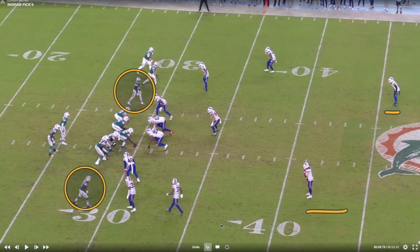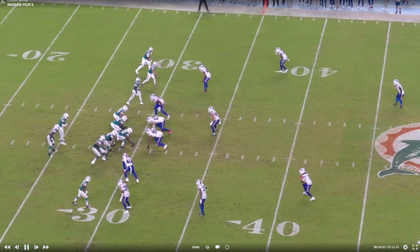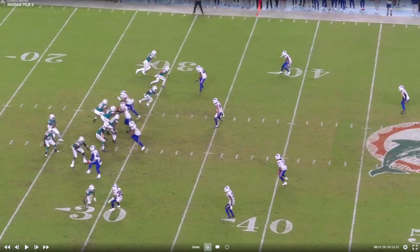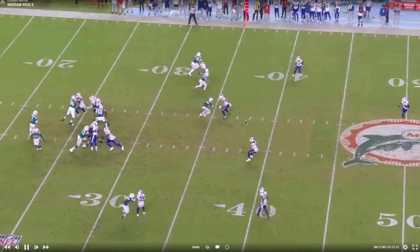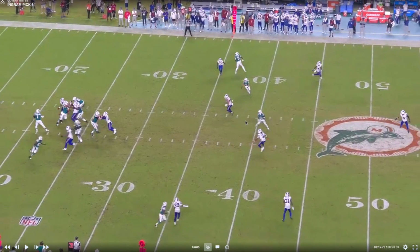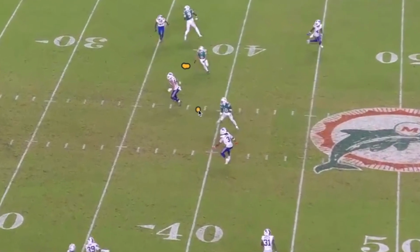So now let's rewind. Hill, top of the screen. It's a trip set. Bills once again dropping out into cover 3. Watch Spector, instead of just getting to his hook to curl area, look at him slowly hold in that first window if Tua was looking to throw to Hill quickly. He's not. Obviously, he's looking to the bottom of the screen. By the time he gets to Hill, now you see Spector splitting the difference between these 2 receivers.